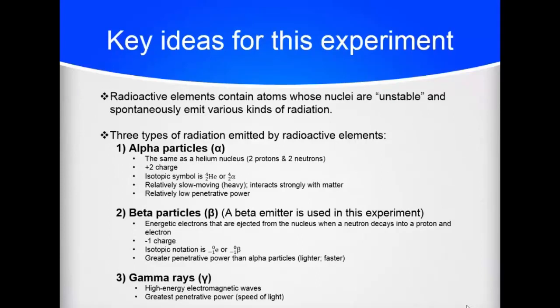So first, what is radioactivity? It is the radiation emitted by radioactive elements. Well, what's a radioactive element? Those whose nuclei are unstable, not the wrong number of valence electrons, so they're unstable and chemically reactive. These are nuclei that are nuclear unstable. They radioactively decay and become different elements.